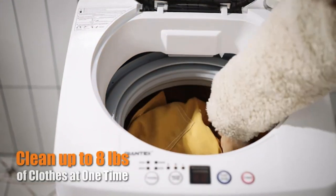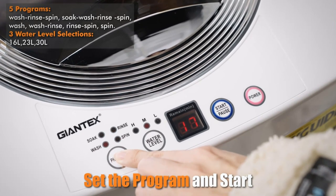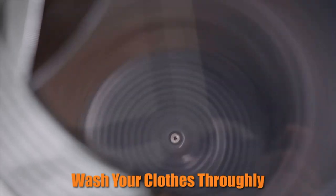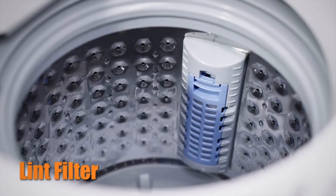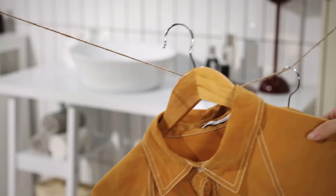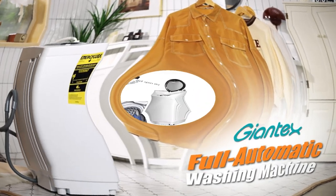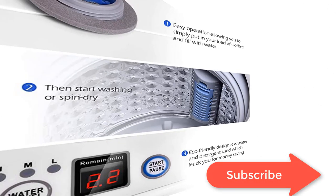Water level and mode control. 6 programs for choosing: wash rinse spin, soak wash rinse spin, wash rinse, rinse spin, spin. With 3 water levels, 16L, 23L, 30L. You could adjust the different washing modes through the wash push button and control the water level via the switch. Different clothes have different washing and water level requirements.